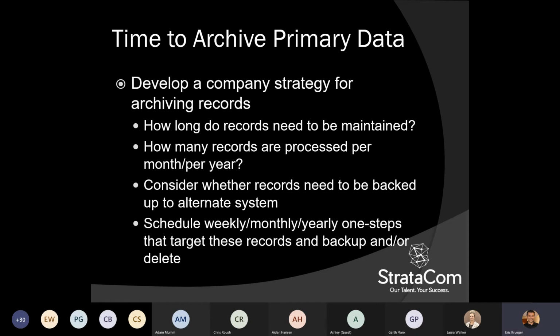Time to archive primary data. Develop a company strategy for archiving. How long do the records need to be maintained? How many records are processed per month or per year? And do you need them backed up to an alternate system? You can schedule weekly, monthly, or yearly one-steps to target these records and back up and/or delete.